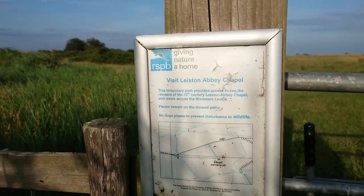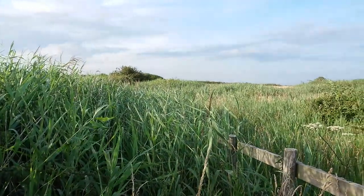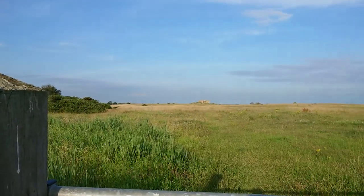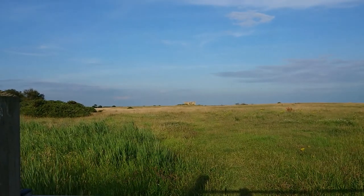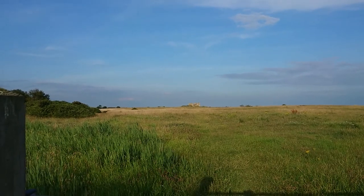So no dogs or cyclists are allowed here, so James has gone that way and we'll meet him further up, because I want to show you guys this, the Leiston Abbey Chapel.